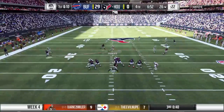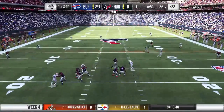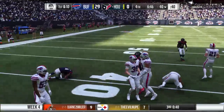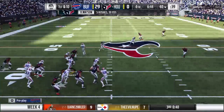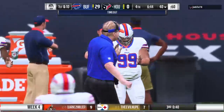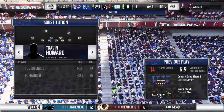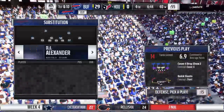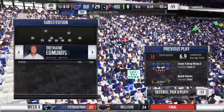On first down, it's Watson. Flushed out right. And he takes us up to the 40-yard line before being corralled. And now the Bills are going to stop it as they call a timeout. It's just their first. They'll be down to 2 remaining as we step aside here in the fourth quarter.